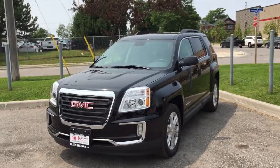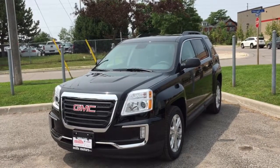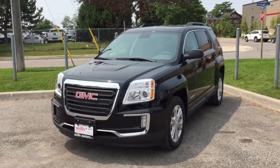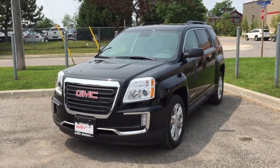So there you have the 2017 Terrain SLE-2 all-wheel drive, shown here in the very nice ebony twilight metallic. And this vehicle is equipped with the safety and connectivity of OnStar. It also has its own 4G LTE Wi-Fi hotspot.